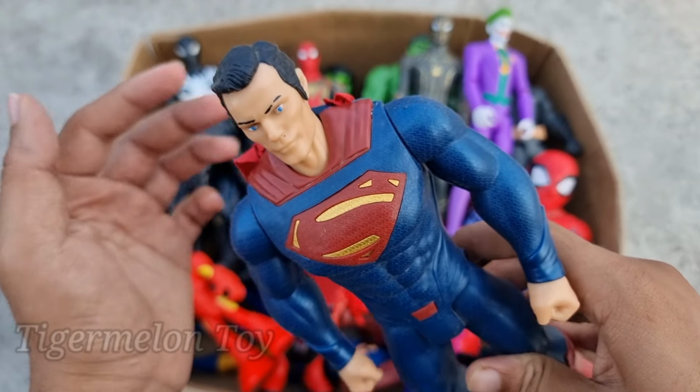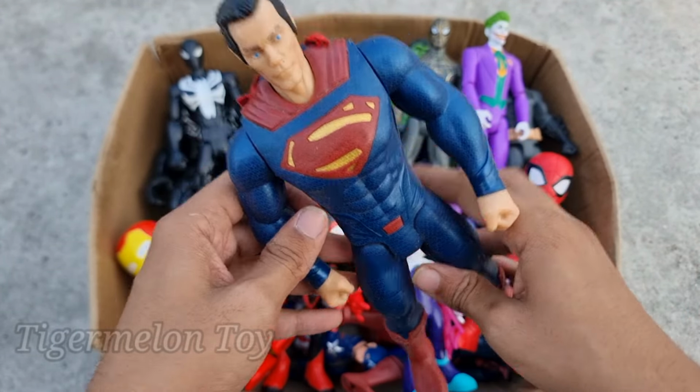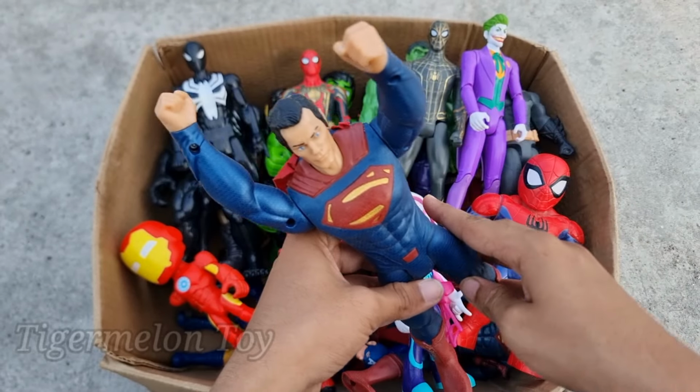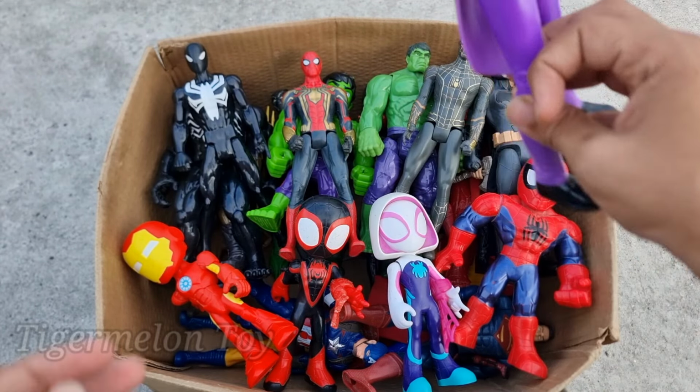Wow, guys, Superman is looking so strong, guys. Look at the very cool face he has. Look at the very cool hairstyle. Look at the red cape. This is the Man of Steel superhero, Superman. He's very strong superhero, guys. Wow, Superman is amazing. Now, who is this one, guys?